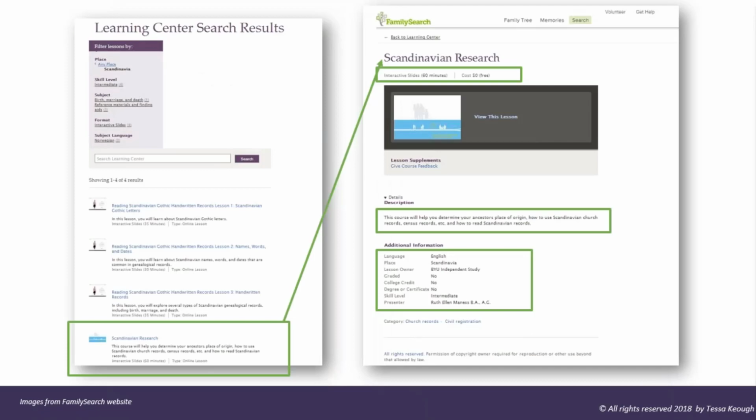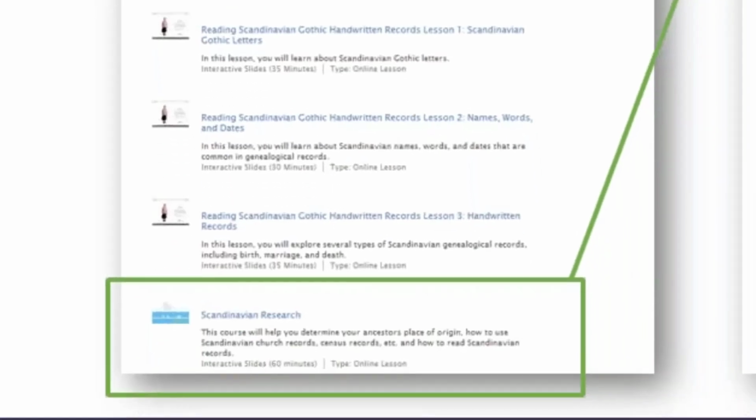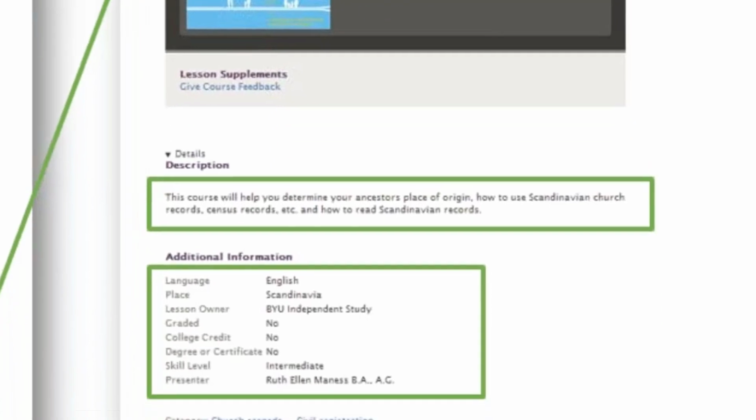Now, in this example, I selected Scandinavia, that's selecting by place, and I can see the skill level is intermediate, and I can also see the subjects and the formats. If I select Scandinavian research, I see that the format is interactive slides, the lesson is 60 minutes in length, and there's no charge for the lesson. We can also learn who the presenter is and what records will be covered. Here it's church records and civil registration.